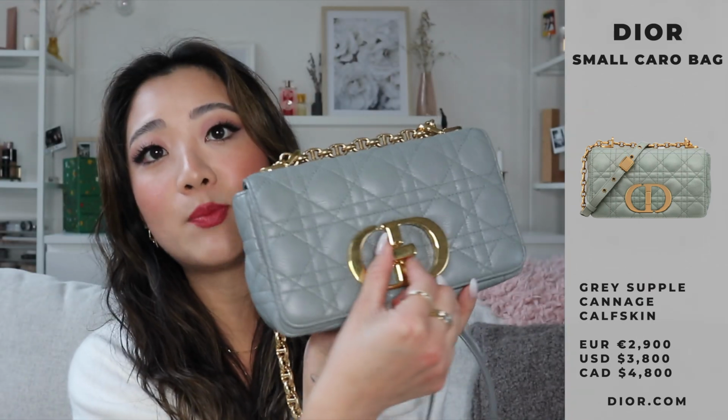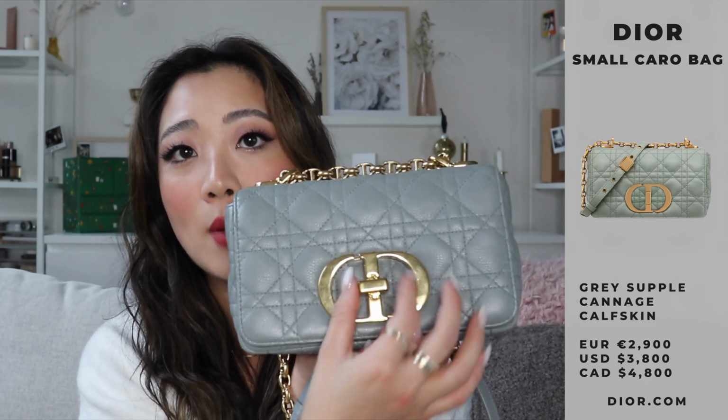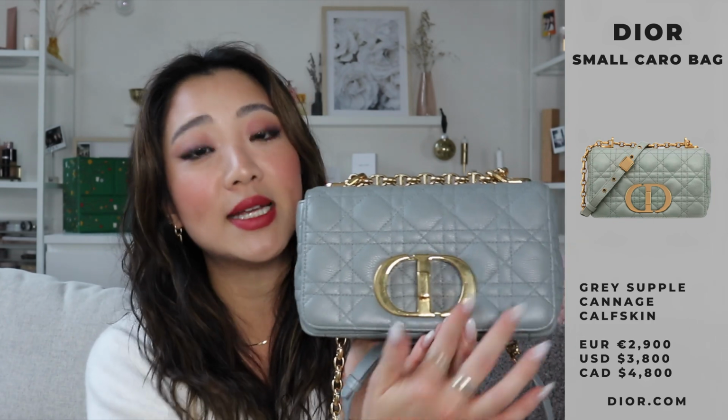The way you would open this bag also is you just twist this little knob here, and then it just opens up like that. So when you have this closed, it just has the logo CD on it.